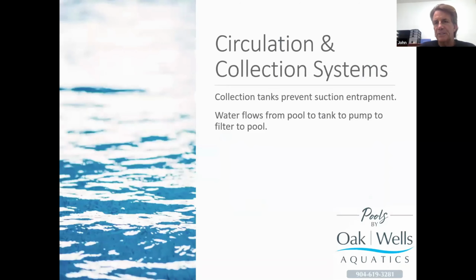Almost all of the health department rules, regulations, and design requirements surround safety, swimmer safety, and public safety around a swimming pool. So moving from the structure of the swimming pool, the circulation system, I'm sorry, the filtration system.